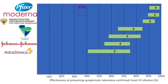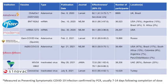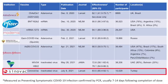This number places it in the middle of vaccines for effectiveness based on phase 3 trial data alone. Notice though that the 95% confidence interval, this bar, is rather large. This high uncertainty is because the sample size in this phase 3 trial is small. It had only 10,000 participants, compared to 20,000 to 40,000 in most other studies.